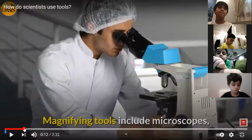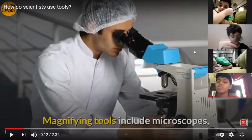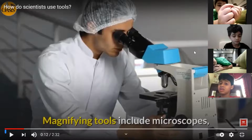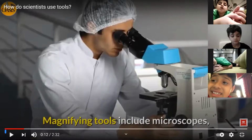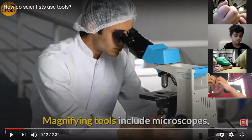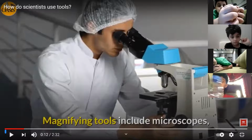What do you call this one? Who knows this tool? What do you call this tool? Come on. Hiya, Salim, do you have any idea? What do you call this tool? I know what it is, but I don't know what it's named. Okay, how does it work? You put something and then you look and it becomes bigger and you see the germs and the stinky things, everything.